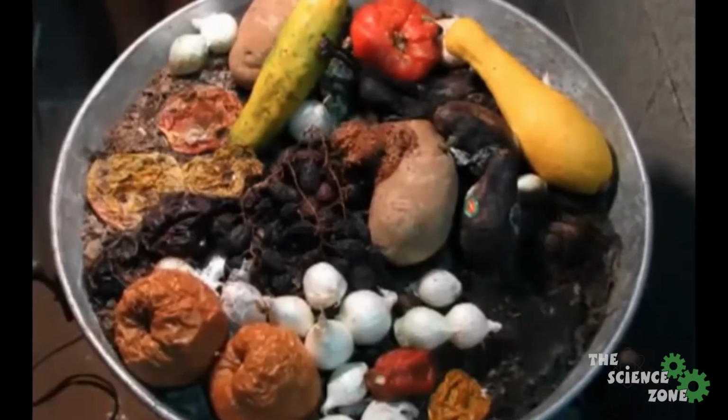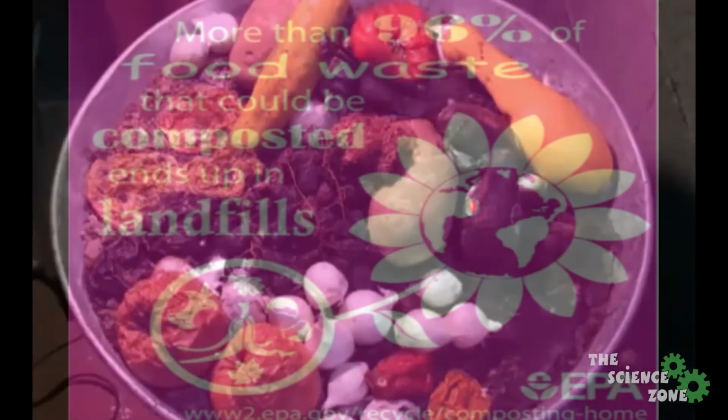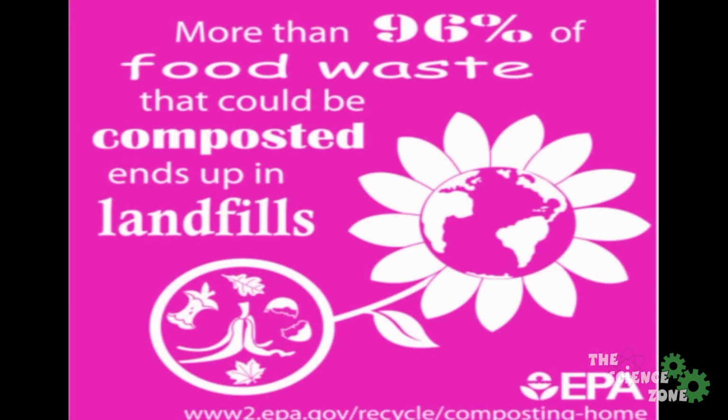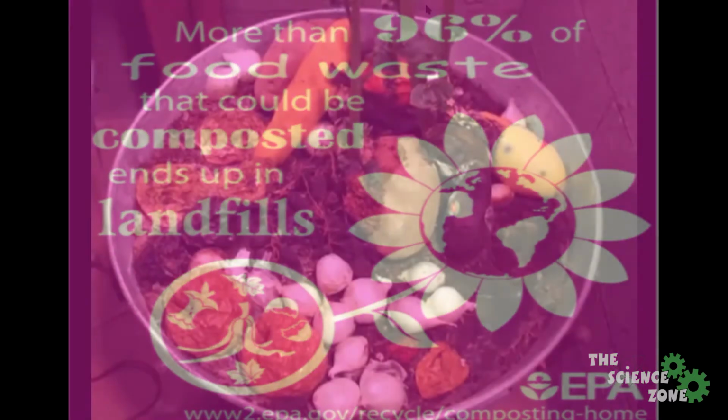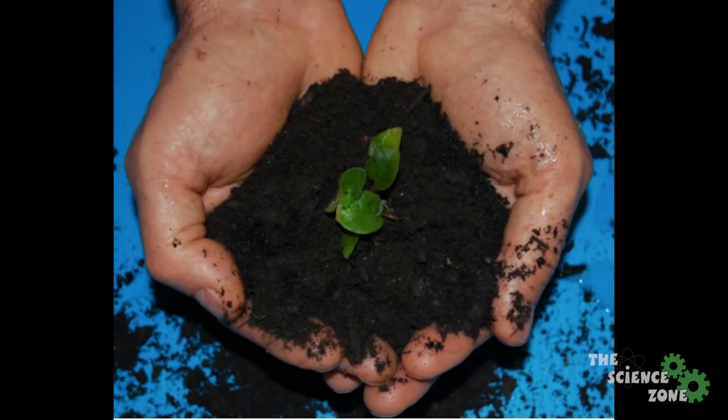Although I have to admit that occasionally some things like this happen in my refrigerator as well. One of the things that we can do that will not only help reduce landfill waste, it can help you create healthier soils, is composting. Composting can help turn this into this.